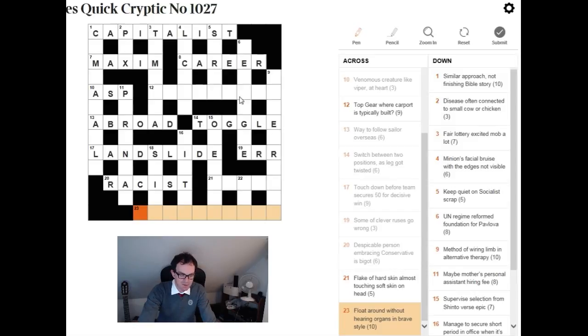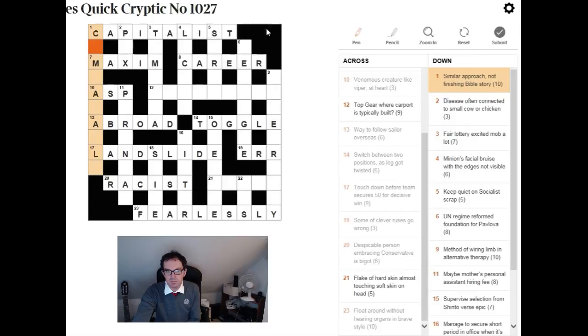So hard to tell which of those is likely to be right until you come up with the right idea, I suppose. I'm going to write the answer in here. I'll give you a clue. You're looking for this sort of construction for the word in itself. So have a think about whether you can fit something in the middle there that might mean without hearing organs. And the answer is earless. So if we put earless in the middle of fly, float around, we get fearlessly, which means in brave style. Okay, let's zoom through the downs now.